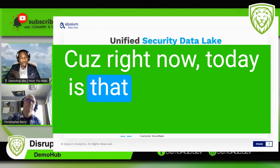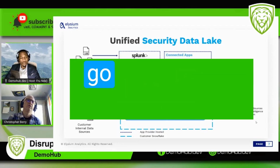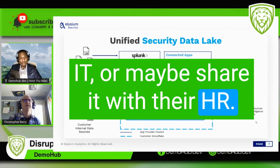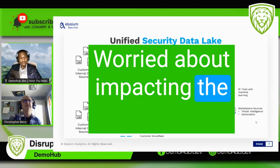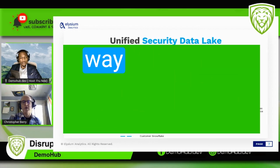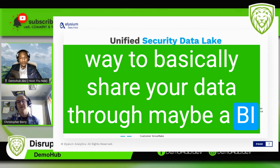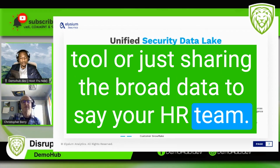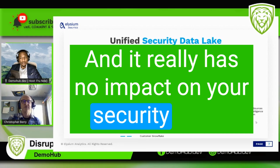Because right now today, most Splunk users wouldn't want to share the data with their IT or maybe with their HR department, worried about impacting the security team. So with this platform, you can share your data through maybe a BI tool or just share the raw data with, say, your HR team. And it really has no impact on your security team.